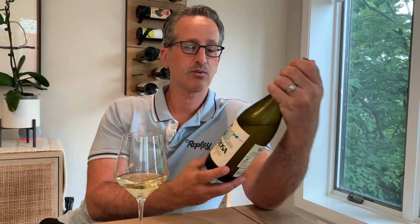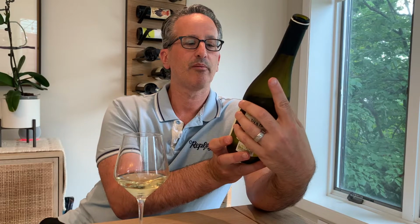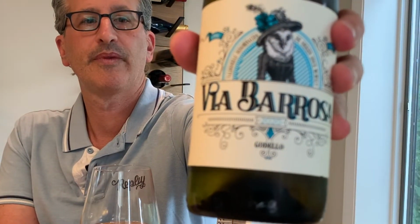So let's talk about this wine. First off, what are we looking at? 2020 Via Barrosa Godello. Pretty cool label there. This is from the Valdeorras denominación de origen. My Spanish is definitely not good. It's probably worse than my French, right? This guy is surprisingly 14.5% alcohol by volume, which is pretty high for a white wine, which is interesting.